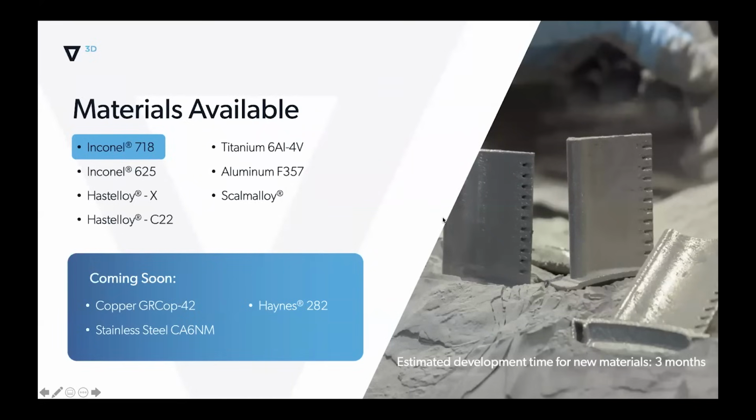Typically, when we're developing a new material, what we've seen in our past is that your standard development time is approximately 3 months, depending on how the alloy behaves and how similar it is to some of the other materials we already have developed. Some are greater than 3 months, closer to the 6-month time frame, but some are significantly shorter, a matter of weeks, if they're behaving very similar to something we've already got experience with.